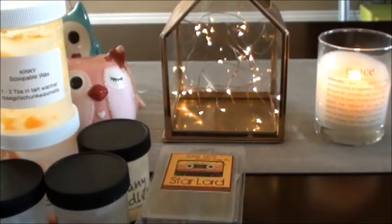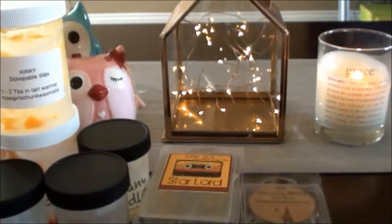Now in the clamshell, I did not initially like it, but once it started warming, that mint really came through. And it's just kind of backed up by that chocolate and coffee. So I really enjoyed that a lot.